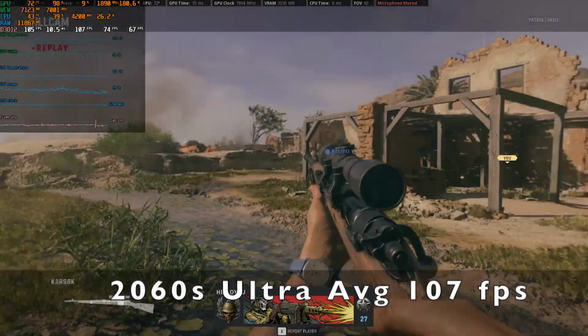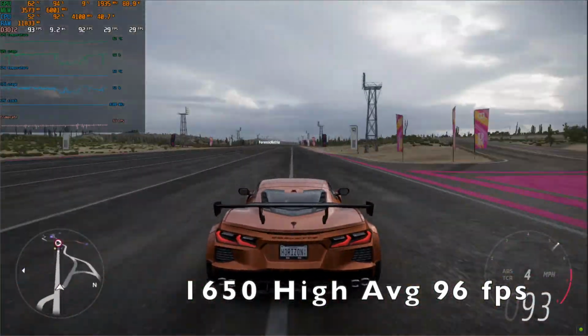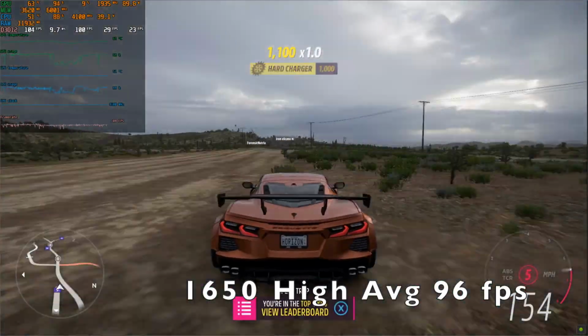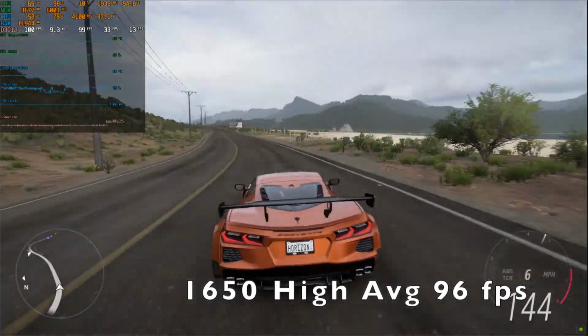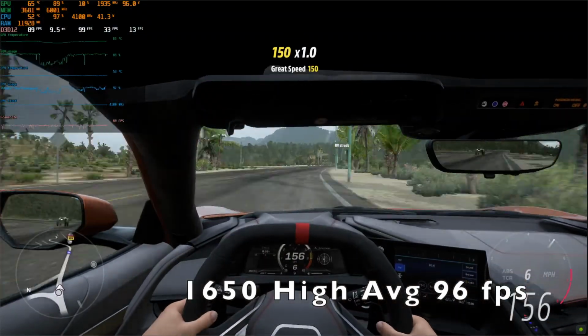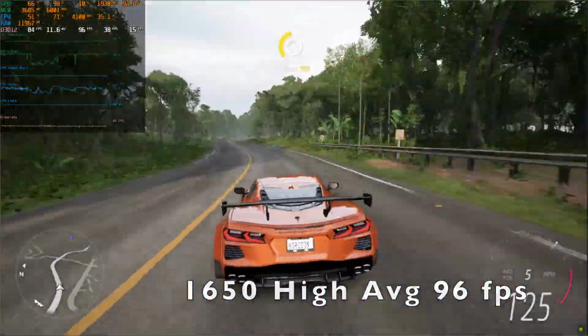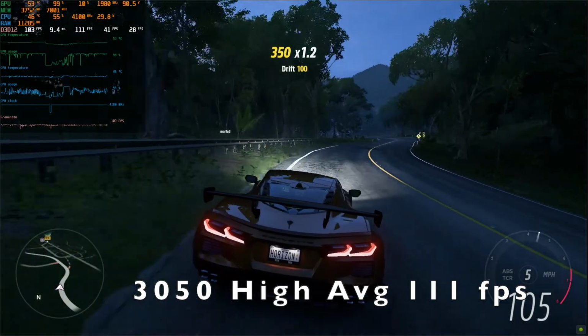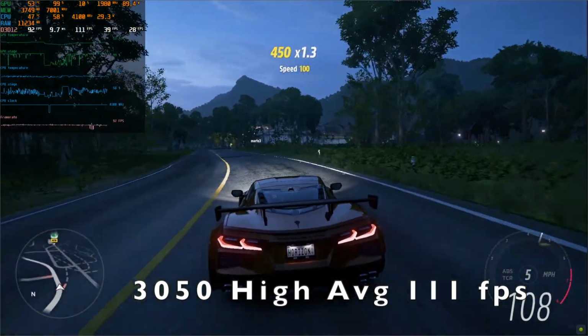So it's more if you are looking to buy a new PC. So in Forza Horizon, the results were more what I was expecting. The 1650 having the lowest average, then the 3050, and then the 2060 Super. But in my opinion, all of these cards here perform really well with a good overall performance. Nice graphics with high frame rates, so really nice and playable.